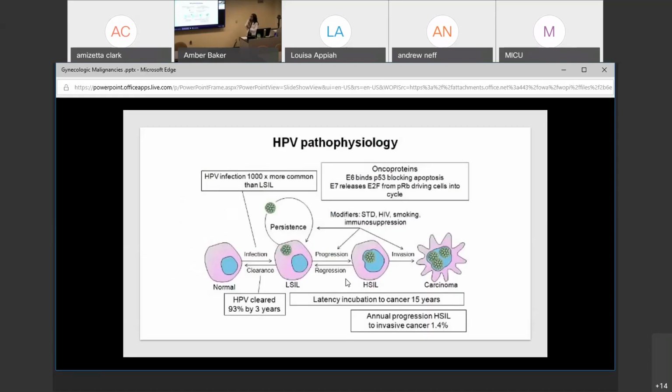Okay, so this picture depicts how we go from a normal epithelium to carcinoma. Starting on the left, we see a normal cervix, and this patient has been infected with HPV. And so now you go into low-grade squamous intraepithelial lesion. And if you look at the bottom, 93% of these patients can clear their HPV infection by 3 years. But if they don't clear it, they can progress to high-grade squamous intraepithelial lesions, and risk factors will be STDs, HIV, smoking, immunosuppression, some of those that are present up front, and then eventually they can transform into a carcinoma.